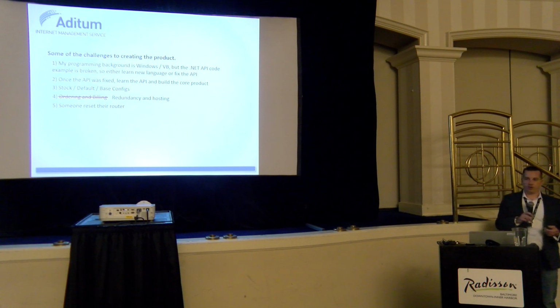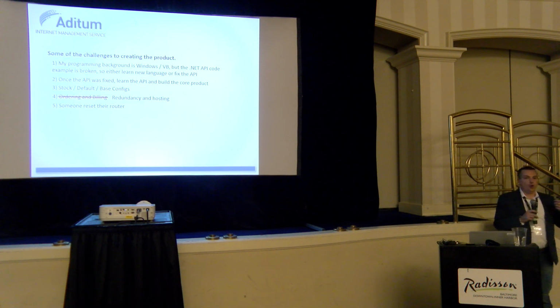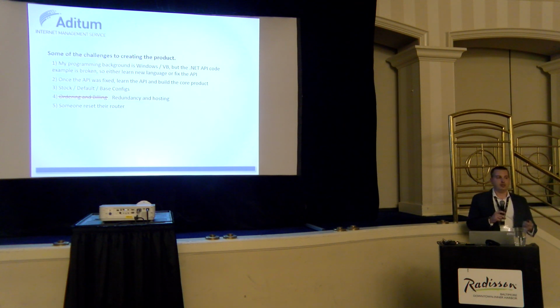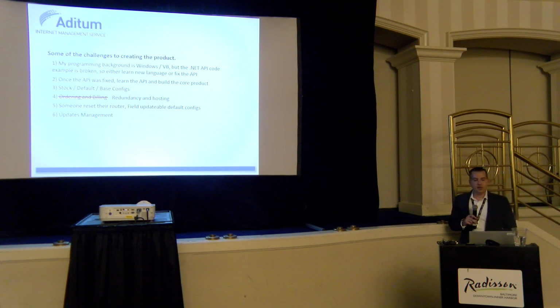Well, that prompted some work with MikroTik directly. And MikroTik then gave us a way to field deploy, field upgrade the machines, the CCRs in the field, with new default configs. So every time we issue an update to the router, we push a new default config down to that system so that it's always using the latest configuration profiles. Fully updatable field configs. That led us to update management.